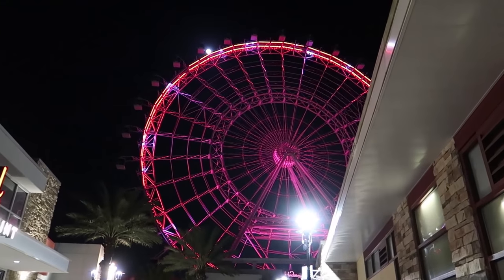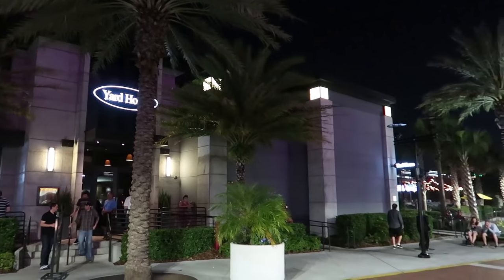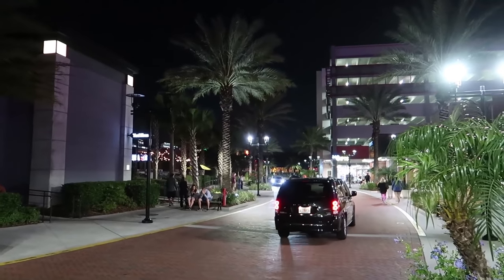Back when iDrive 360 first opened, we used to come out here to Tin Roof all the time. This place is great. It's a very fun restaurant, and if you look, there is a live band loading in right now. They're going to be playing later tonight. But this area has been built up so much since it first opened. There's a Yard House, a Buffalo Wild Wings, a Shake Shack down there, and an Outback Steakhouse.